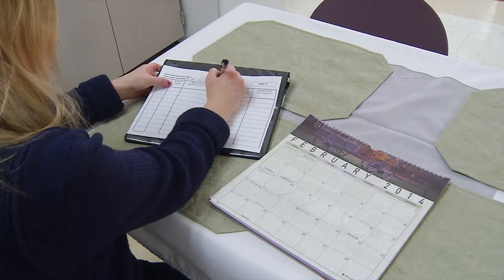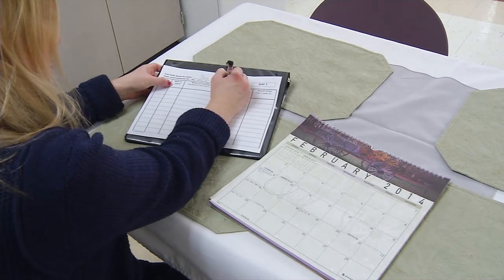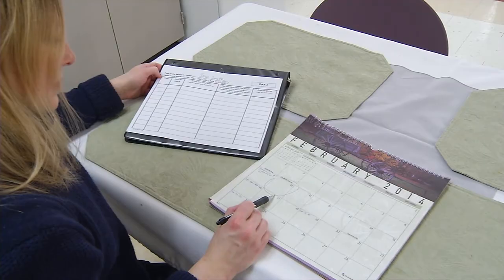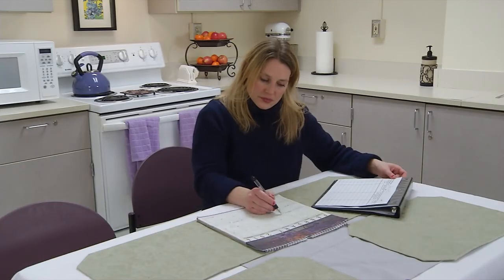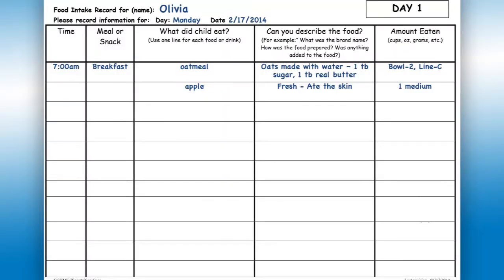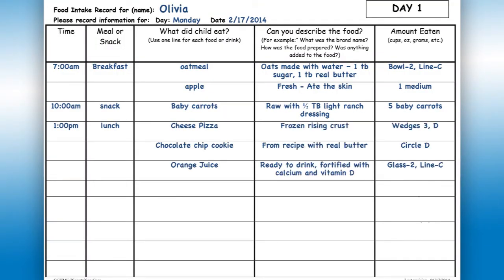Remember, our main goal is to collect accurate information. The better you describe your or your child's food intake, the more helpful the record will be to us in our research. Now let's do a quick review. Remember, we want to know what you and your child usually eat, so don't make any changes.